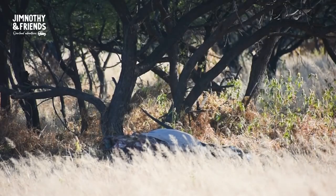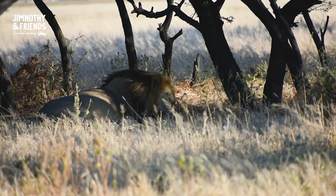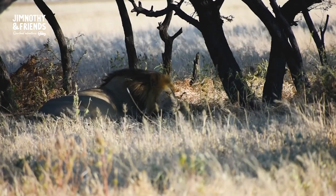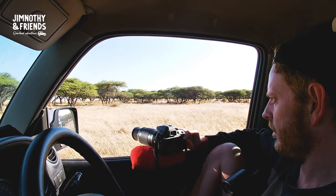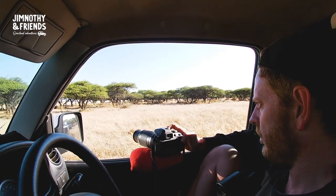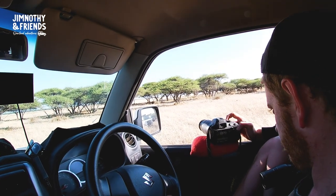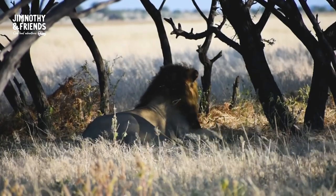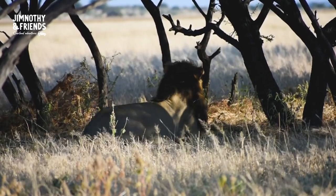They have an oryx kill. There's also 2 little pygmy falcons flying around. It's super cool. So the oryx kill is over there, and they've pretty much eaten half of it. So I think we're going to come back here over the next few days.